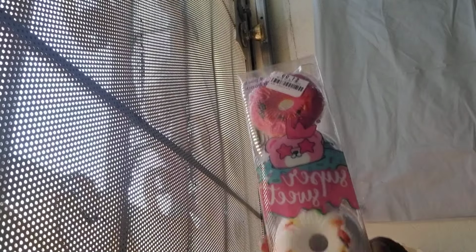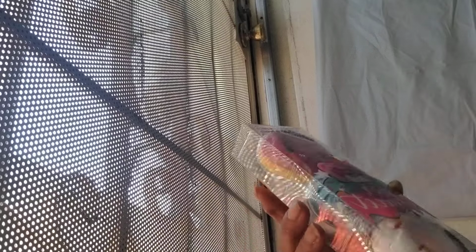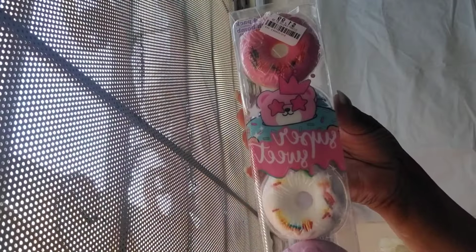I picked this up, guys. Look how cute that is. It is called Super Sweet, $1.99. I like the packaging of it. I like that they're donuts. And I like the little crown here with the little, it looks like a little cat, a bear, actually a bear.